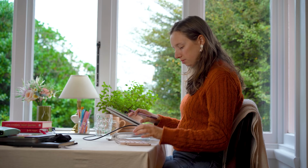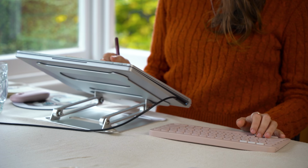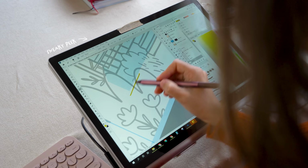I draw in Adobe Photoshop most of the time, especially for picture books, so having access to keyboard shortcuts is pretty essential to my workflow. Now, I of course can't show you much of what I'm drawing because it's for an upcoming book that's still a secret, but it's a fun one to illustrate, and although I have quite a bit to do, I just try and take it one page at a time.